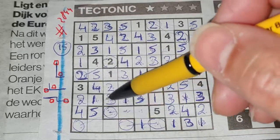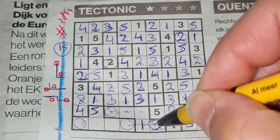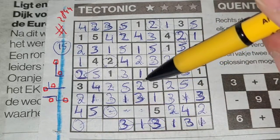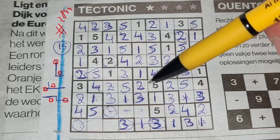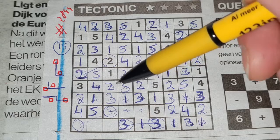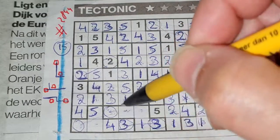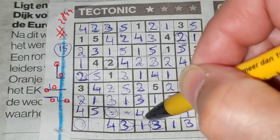These two boxes cannot be a 3, those two boxes cannot be a 3, so one box left for the 3 should be there. And this box is connected with that box, should be also a 3, okay. Then. How about those two boxes cannot be a 4, so one box left for the 4 should be there. These two boxes cannot be a 4, so one box left for the 4 should be there.